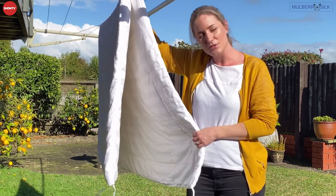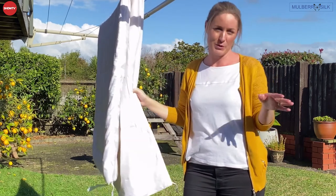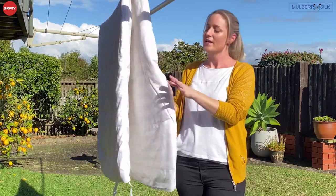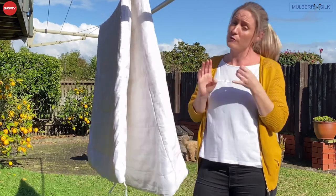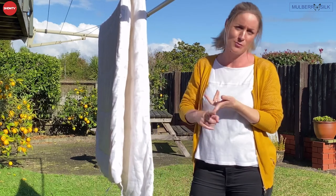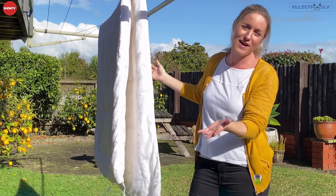The other reason that we do that is so that you can pop them into the washing machine. So one of the very few duvets out there that are machine washable. So just remember to use preferably a front loader on a delicate cycle, otherwise dry clean, hand wash, pop it in the bath, hang it out to dry, and away you go.